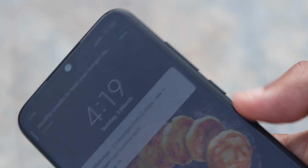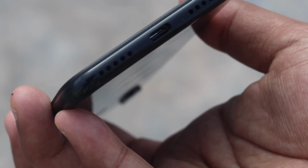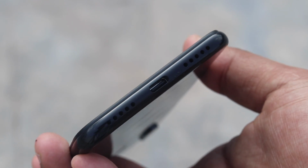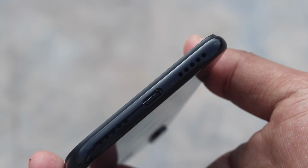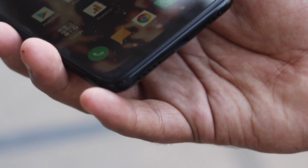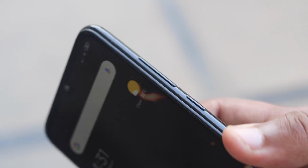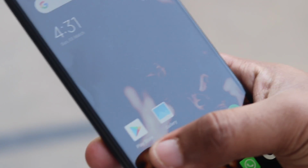To the right, we have the power button and volume rockers. At the top, we have the IR blaster and 3.5 mm headphone jack. And on the left, Xiaomi has added the SIM card tray, which accepts dual nano SIM cards or a nano SIM card and a micro SD card of up to 256 GB. For the first time on a Redmi Note device, Xiaomi has used a USB Type-C port. Yes, the Redmi Note 7 and Note 7 Pro smartphones come with a USB Type-C port located on the bottom, flanked on either side by speaker grilles.